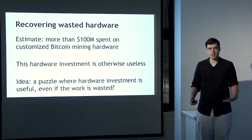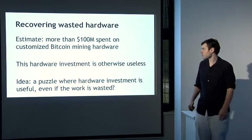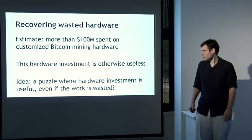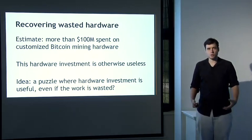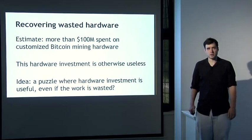Now, this Bitcoin mining equipment is very good at computing SHA-2 hashes, but this improvement in technology is only useful for the Bitcoin network. It has no other use otherwise. So the idea is, what if we could design a puzzle where the investment in newer and better Bitcoin mining hardware would itself be useful, even if the work that's done in the power output of the network is still wasted?